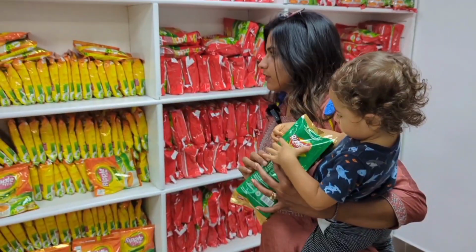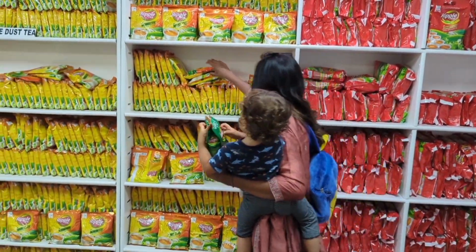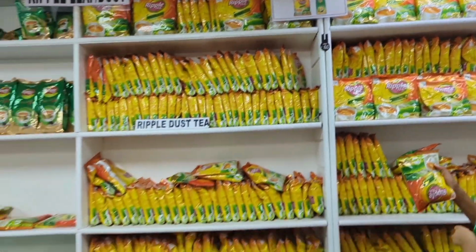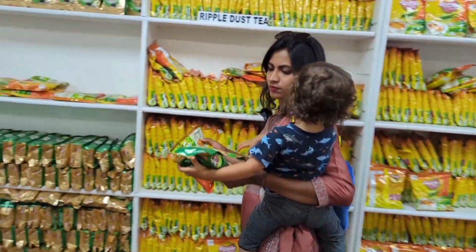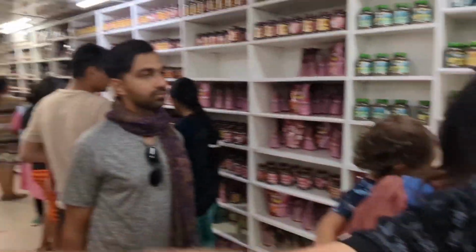To wrap up the tour, we visited their on-site shop, where we explored an array of tea varieties and purchased some to bring back home. It was an incredible experience. Not only did we learn so much about how tea is made, but we also left with a newfound appreciation for the effort and craftsmanship behind every cup of tea. There's so much tea here. I thought it was just this row of tea, but it's also this row of tea as well. Shelves and shelves of tea.